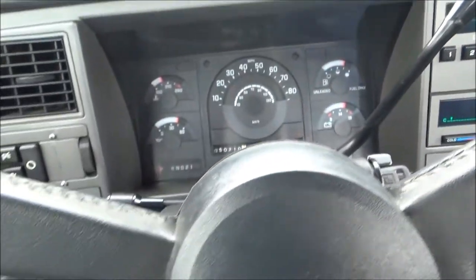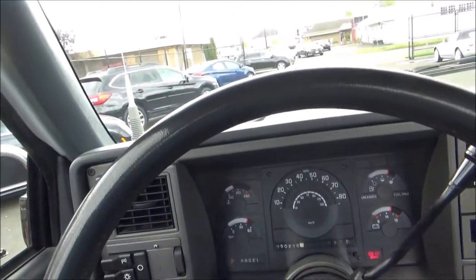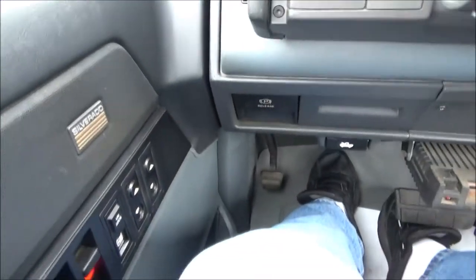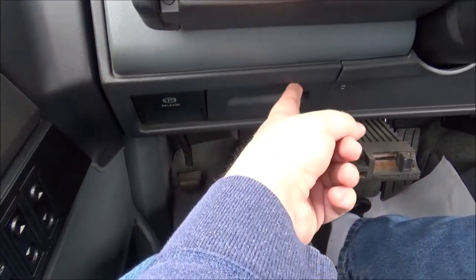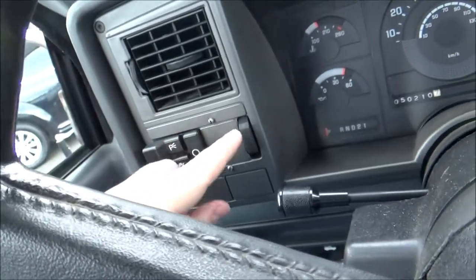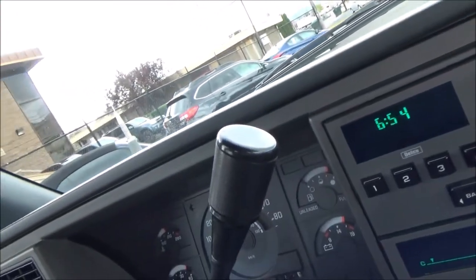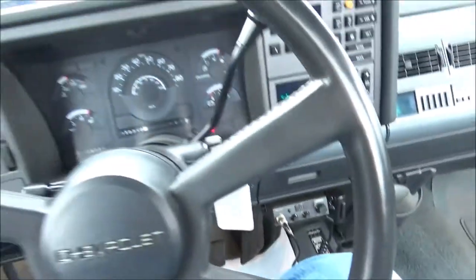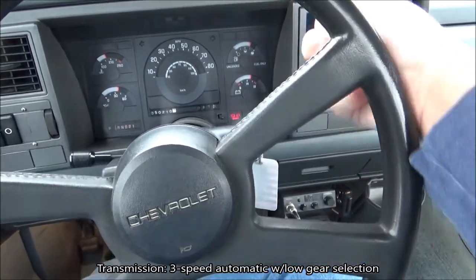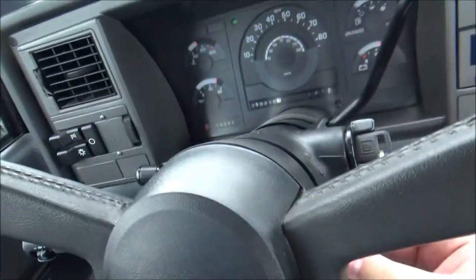Right here is your high beam, turn signal, wiper, and cruise control stalk. The parking brake is foot operated. Your fuse panel is behind here. Air vent for the driver. Your parking light and headlight switches. Does have a column gear shifter. And then your hazard switch is located on the steering column.